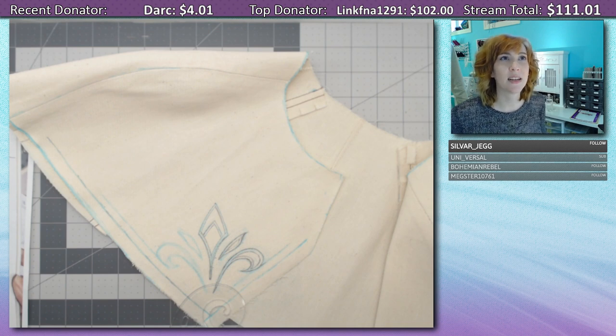I've seen some really cool Land of the Lustrous cosplay already. I haven't seen the show yet, but I've only seen people doing it.